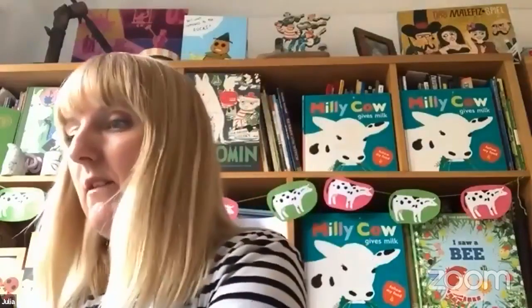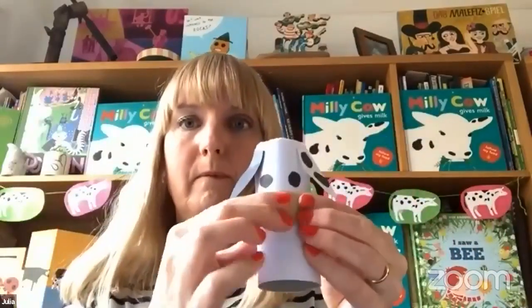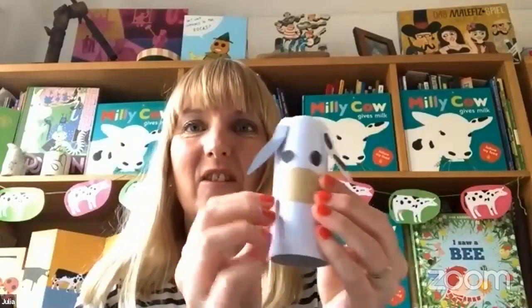I'm going to stick her eyes on a little bit lower than the ears, about there. There we go. And now I think I'm going to do her nose. So I've drawn out a slightly bigger oval shape for her nose. And that could be on a slightly different colour paper if you've got one handy. Like I said, it could be pink, just so that it stands out a bit, or grey, whatever you've got really. So cut that one out and I'm going to stick her nose on. About here. Nice and gluey. There, she's starting to look a bit more cow-like, isn't she?